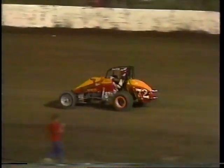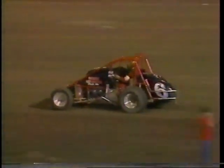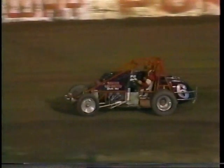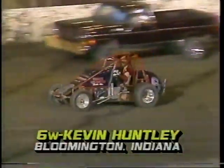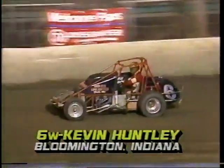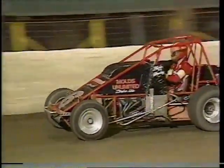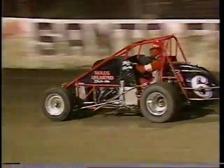So we may be down to 8 cars in this race. It was scheduled for 11. And the number 6 car, driven by Kevin Huntley, had a problem during the heat race and pulled into the infield. However, the car's running okay now, and he's ready to go in this last chance event. He is from Bloomington, Indiana. As we said earlier, he is 3rd in points going into tonight's program. And he was the winner of a USAC sprint car race earlier this year at Oregon, Wisconsin, Climax Speedway.